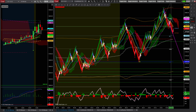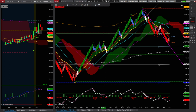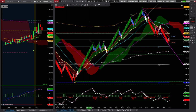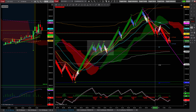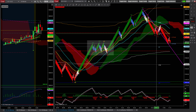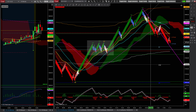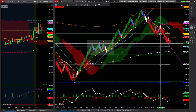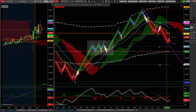Okay, let's see. So it seems that it wants to go down. There is some area here that is congestion right there, so it's kind of risky to take it over here. Now if it confirms this one, the 30 minutes wants to go down. So we'll see. I would take this one, but it's probably going to go at least to the VWAP right here.